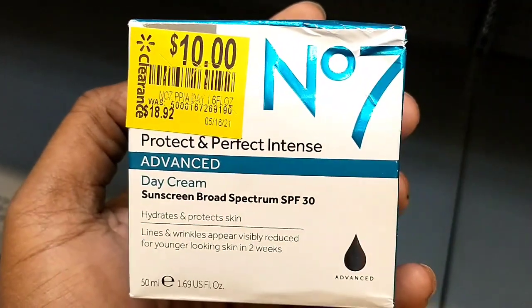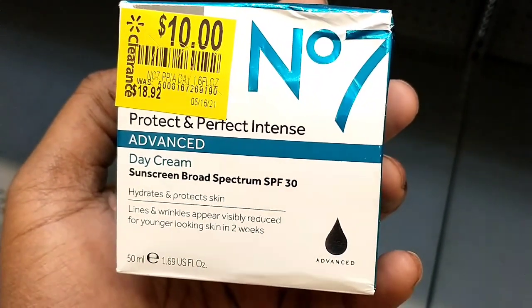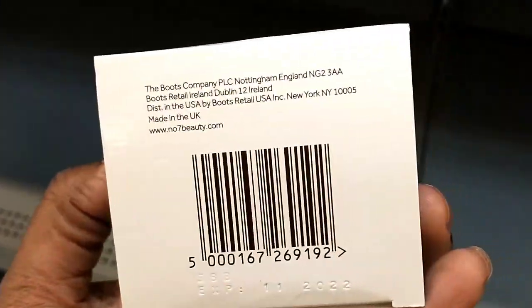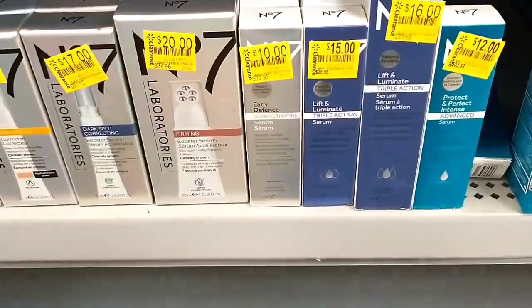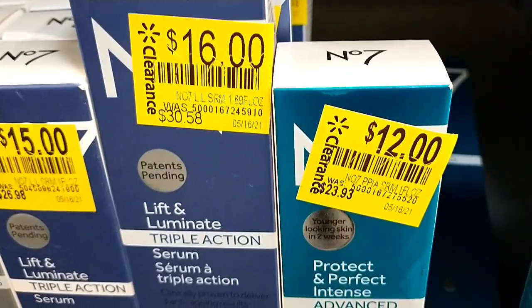Show the other two. There's quite a few No7 products on clearance here. $18.92 down to $10. Protect and Perfect Intense Advanced Day Cream. I wonder if there's any Ibotta rebates on these. I will check. And these are like some serums here. You can scan the barcodes on the yellow stickers as well.